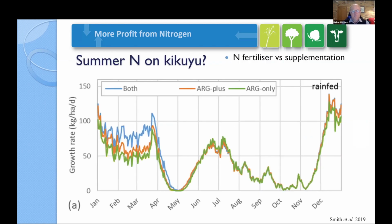Just a question of Kaikyu and summer nitrogen. What I'm showing you here is some work that Andrew Smith did with us, comparing annual ryegrass only, which is the green, so that's only applying nitrogen fertilizer to the annual ryegrass. And there you can see from June, for example, we're establishing it sometime in April, May, and we're getting a good response in June, July, and the peaks that you can see in August, September, that's nitrogen fertilizer going on to annual ryegrass. The annual ryegrass plus, which is the orange, is where we just added a few more applications of nitrogen into the early Kaikyu growth period, but not all the way through the Kaikyu growth period. And there you can see it had a bit of a tail effect.